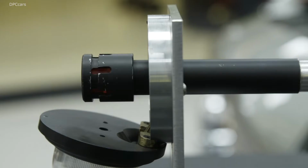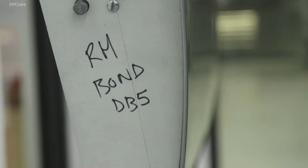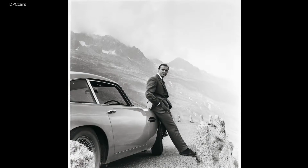It gives me a huge buzz to be working with Aston Martin in producing these 25 cars with gadgets. The owners are going to have a lot of fun with their family and friends with the practical gadgets. And most of all, they're going to have a piece of history, film history, in their household.